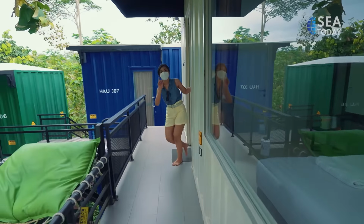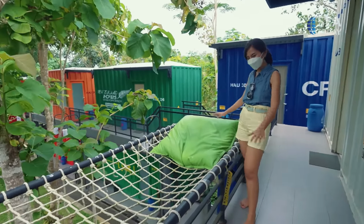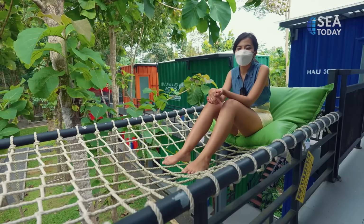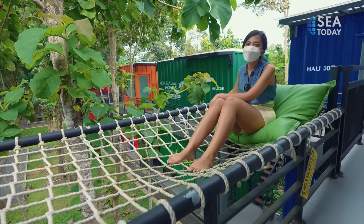I want to show you something really cool. Ta-da! A hammock. So, you know, if you feel bored and you feel like TV is not stimulating anymore, you could take a look at the nature.